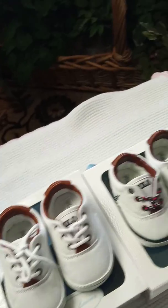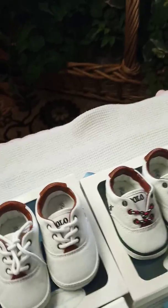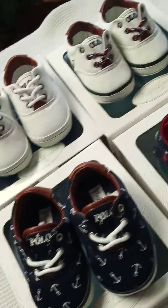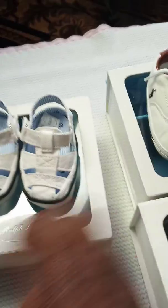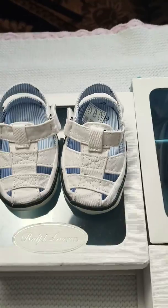These are sandals, and these are 1s and 2s, the same. See if you can get a good glimpse. Okay, I also have a pair of white Ralph Lauren. And here are a pair of pink sandals, same style.